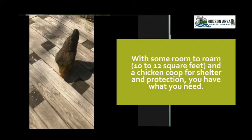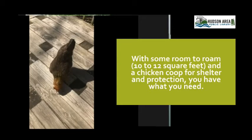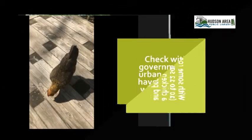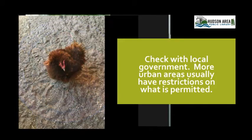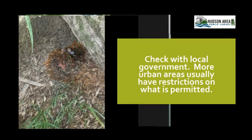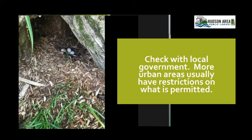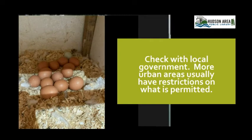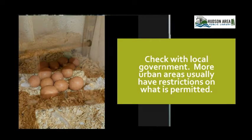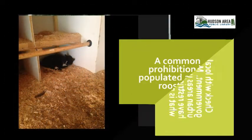A person would have to check with their local government, whether you're in a city or a village or a town, to find out what the rules are. Most of the townships are pretty lenient because you're in the country. As you can see, there's no neighbors that I'm going to bother. My neighbors over there are cows. So they don't care if a chicken's clucking around in my yard.